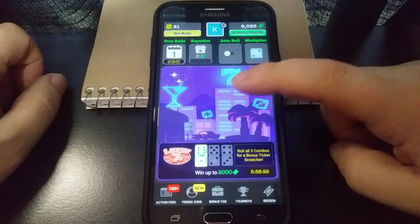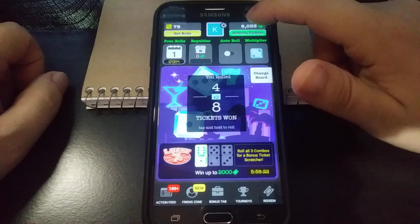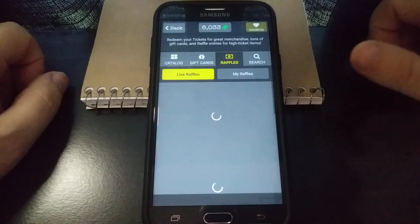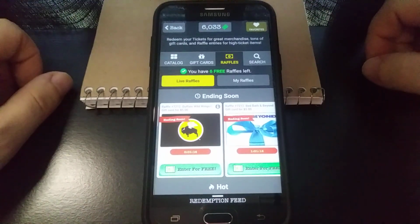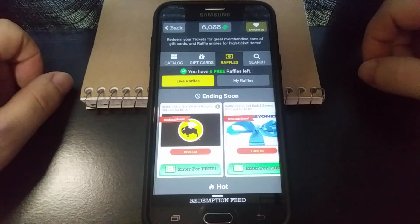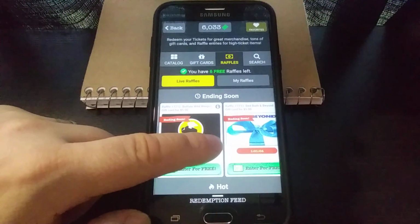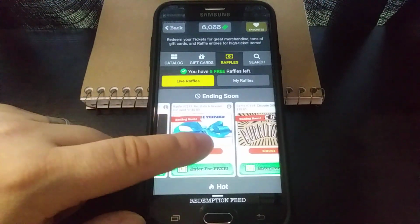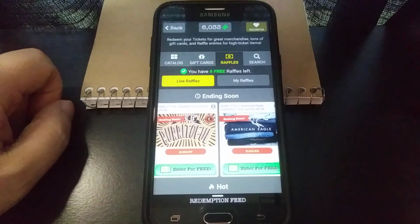And as you see, you're earning tickets up top. You can see your tickets can be redeemed right up here on the top. We'll actually go try and redeem some tickets here and see what it's going to say, just so I can show you kind of what you can do. There are also raffles available that you can try and win. Right now there are ones that you can enter for free for watching a video, so definitely this is another part that was added to it.